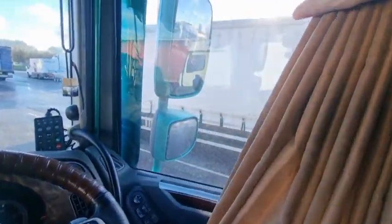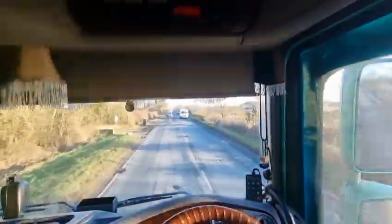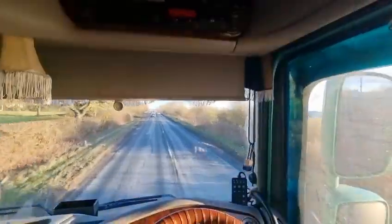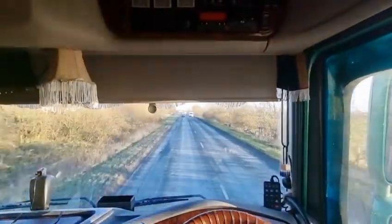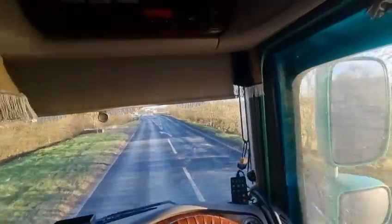Well, break over. I had to close the curtains because the sun was right there and it was really annoying. Well, we've had my break and now I'm on the A59 heading into York off the A1. This is where we're going. Hessay Industrial Estate. Down here. Turn right here.